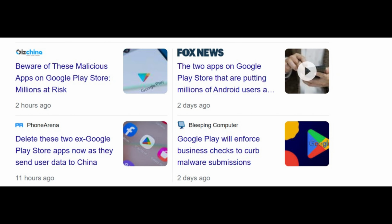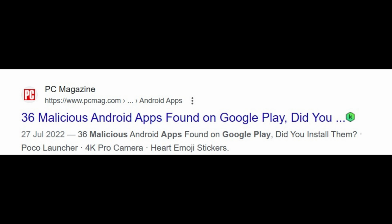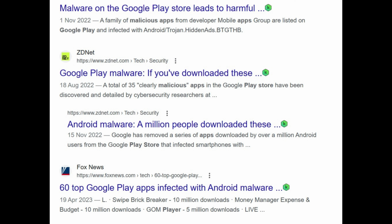But then you get to the Google Play Store, where you have had malicious apps directly from the Play Store, and this is a problem that you won't get on iOS. Google needs to do something about this, as it happens more and more often. And since Android is at the moment the most used operating system in the world, I would expect a bit more security on it.